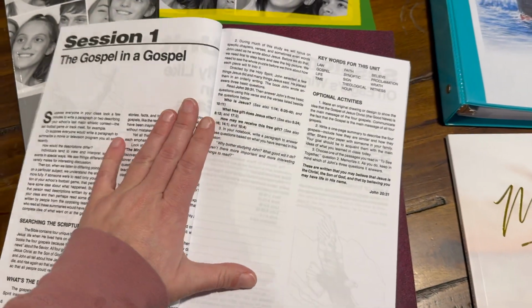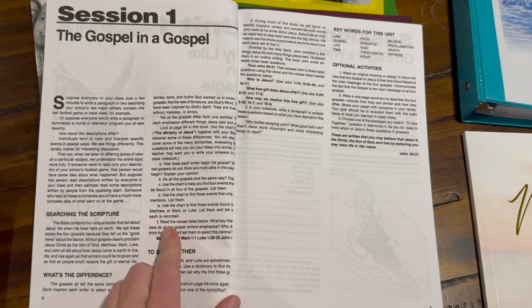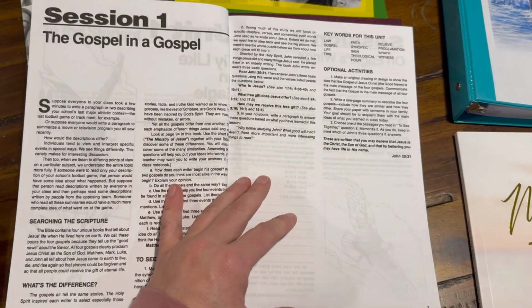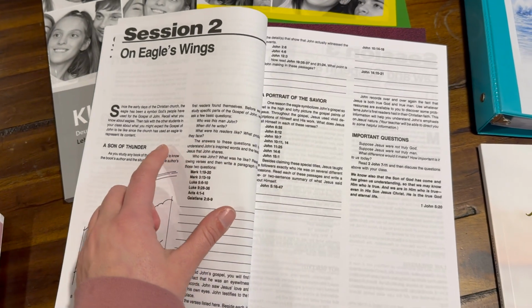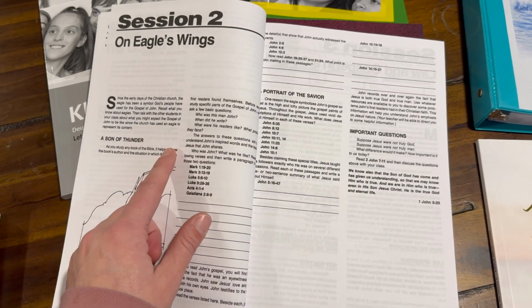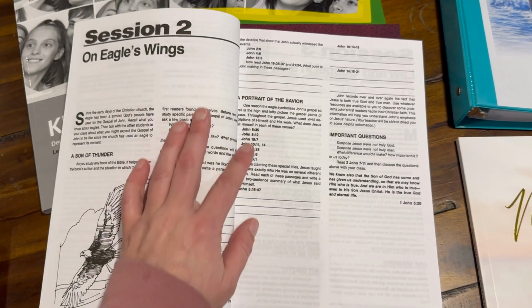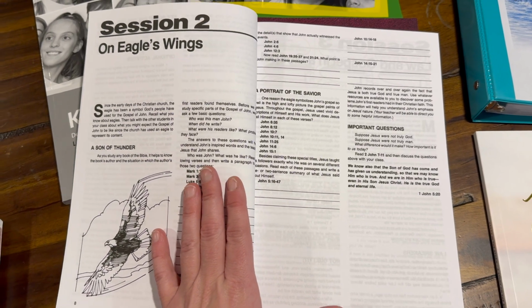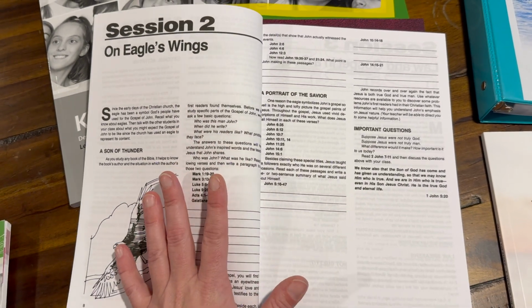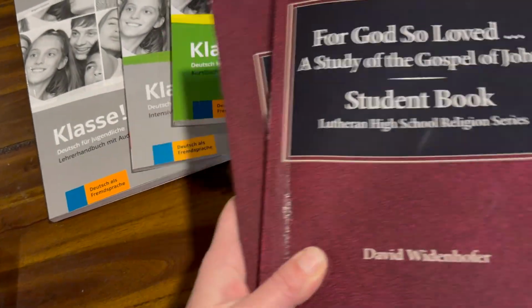And so each day there's usually a reading assignment, and then we just kind of go through the different parts of it together. For example, here, like session 2, there'll be a reading, we'll discuss it, we'll look up the verses that are referenced, and then we'll answer these questions out loud. So I flip ahead, I make sure that I've read the portions of the Bible that are going to be referenced in that reading, but other than that, we kind of just go through it together.